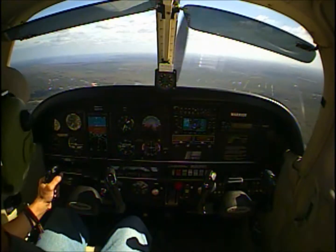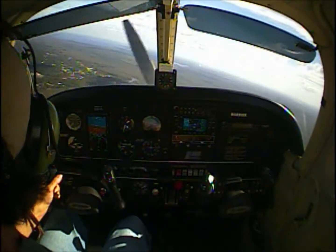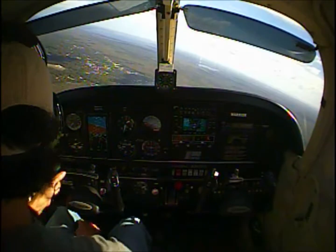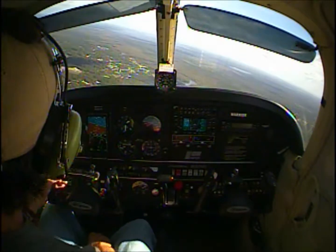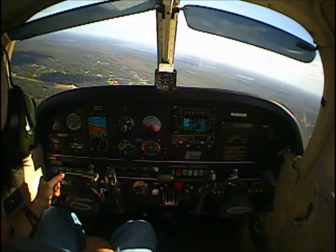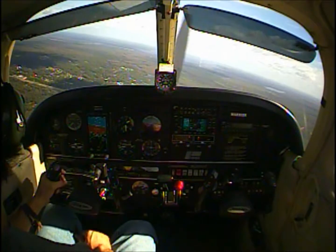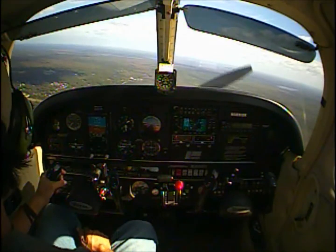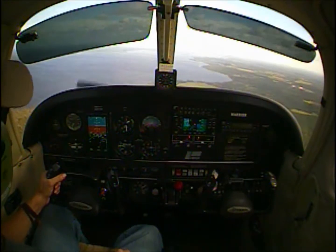Okay, so we're just level now, getting established level here. And wow, just looking down at the water right now, it is pretty gusty here. We had a tropical system, a tropical low move through yesterday, and I'm just looking at the white streaks on the water, and it is windy. Okay, here we are, level 1,500 feet.